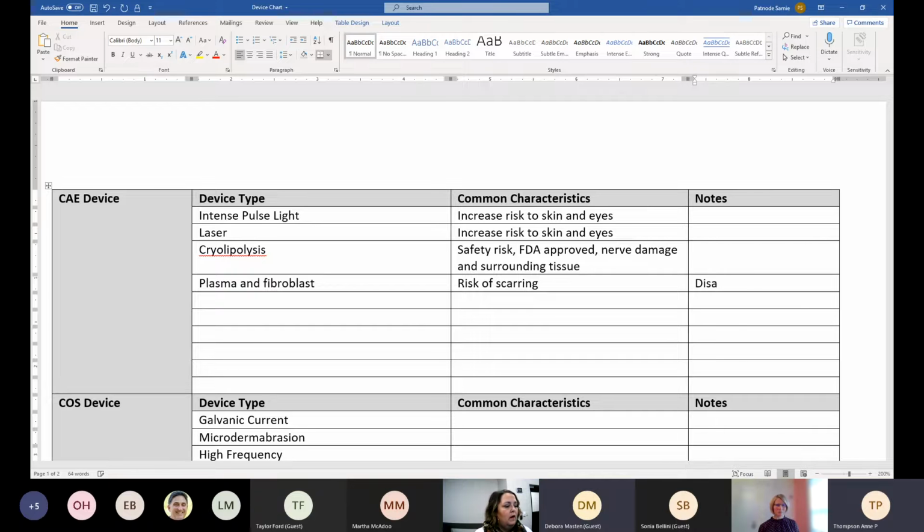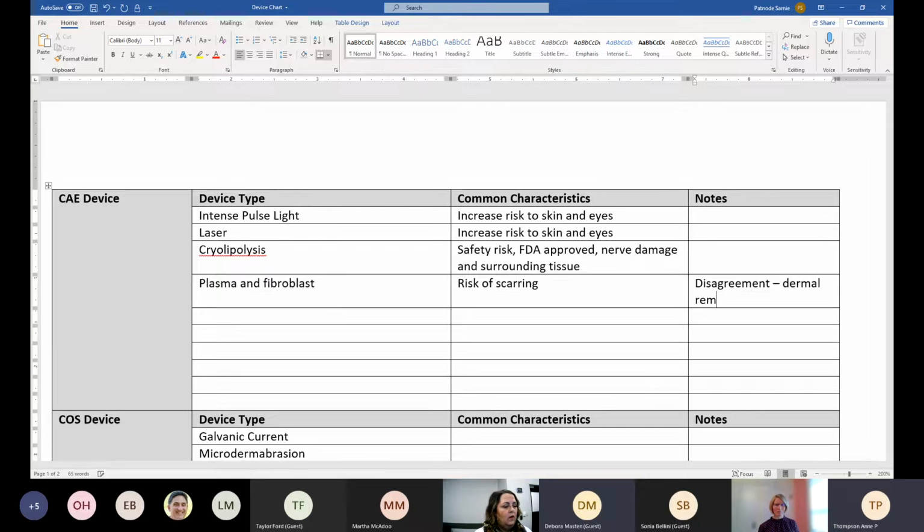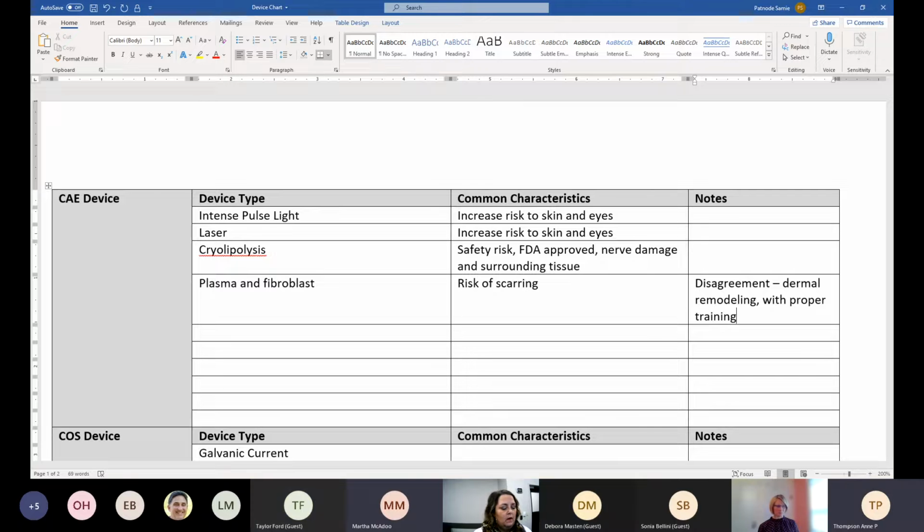Because actually plasma and fibroblast is a micro injury on the epidermis that stimulates dermal remodeling below the surface of the skin. And with proper training, I don't believe it's that much different than many of the other procedures that are okay in standard aesthetics. I think with proper training, it is not as dangerous. But are we talking about plasma pen devices and things like that, sparking like plasma arcs? Is that what we're talking about?